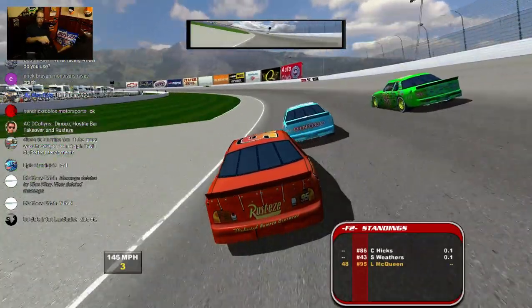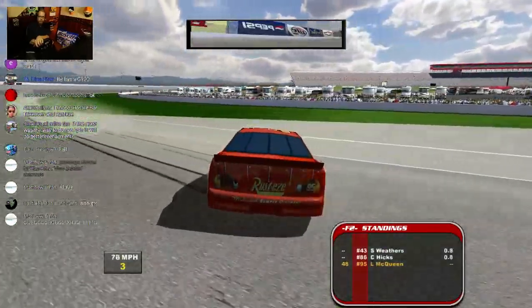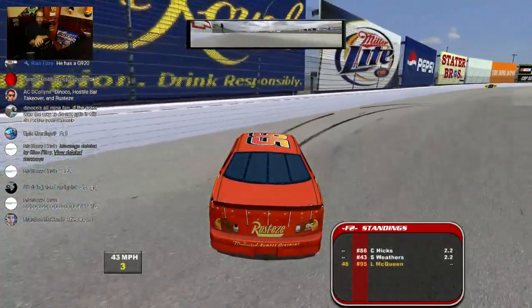Alright, a fake hit from Chick. Drift. Come on, come on, come on. Save it, save it, save it. No! Keep it off the wall. Oh, just a little tap.